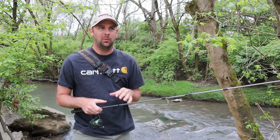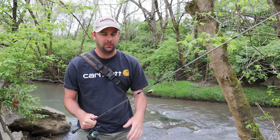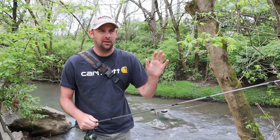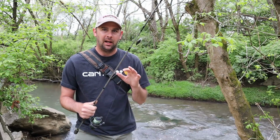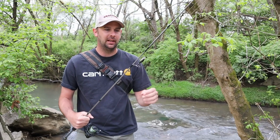I've been waiting and waiting and waiting for the weather to get right and the creek to calm down from all this flooding and rain we've had. This is one of the first creeks that really goes back down after it floods. A lot of the others are still flooded. A friend of mine fished it the other day, caught several fish. I think they're really starting to get active.